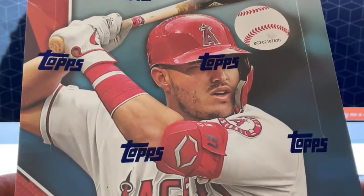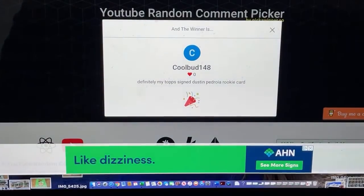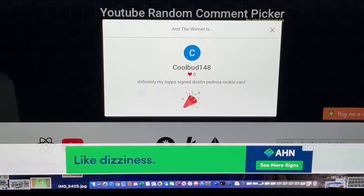So here we go. 2019 Topps update. Or not, 2020 Topps UK. Why am I thinking of 2019 Topps update? All right, here we go.